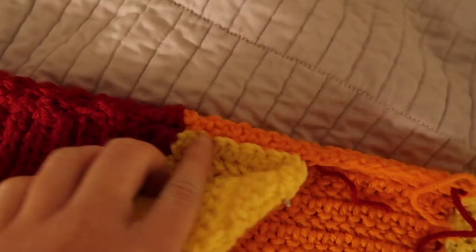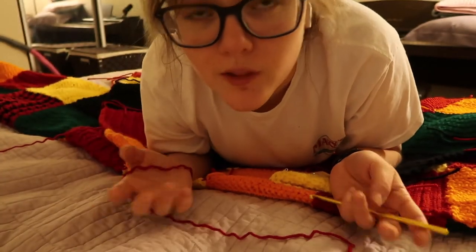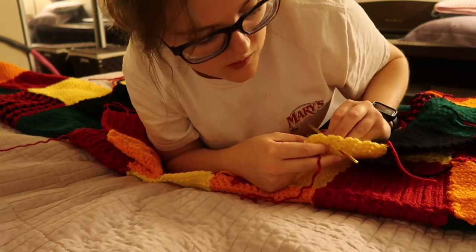Cute. So I kind of stitched that a little further, and now I'm gonna do the collar. I'm gonna do a method that I saw someone else do, which is just crochet it straight onto the thing, which might be a mistake, but we'll see. I'm just gonna do single crochet. I had to buy more red yarn, by the way. I was so close to having enough.